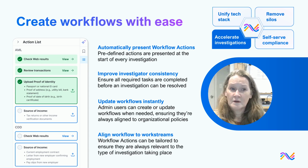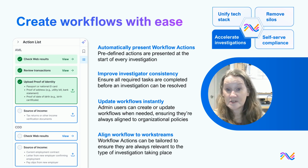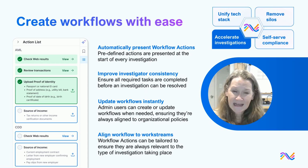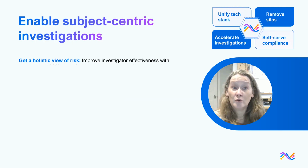This kind of overall approach to bringing this data into the system for the investigators to have available to them, to see what the actions are required to get the highest priority, is really going to elevate the consistency as well. So if you have a new hire who may have only been there 6 months, they're going to do the same great job that someone who's been there for 3 years that's been doing this for a really long time. So again, it's bringing that consistency across the whole program and really allowing a holistic view of risk.